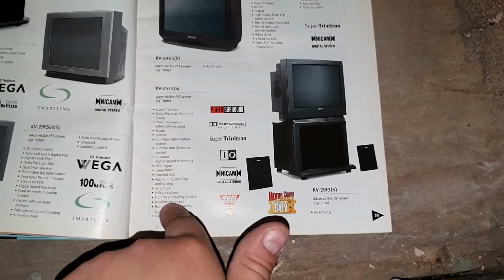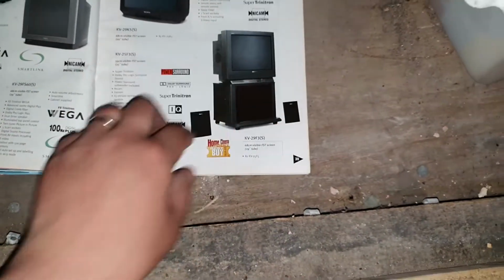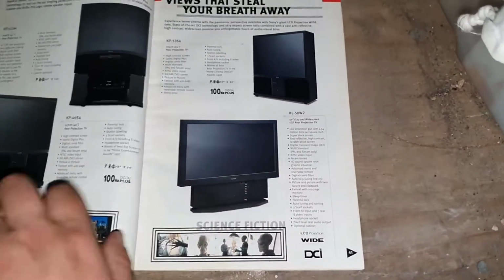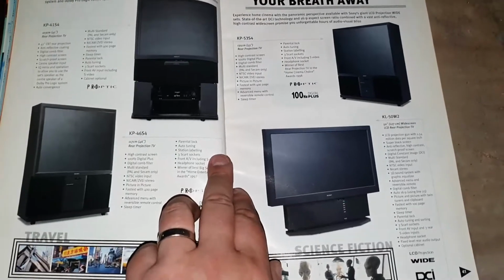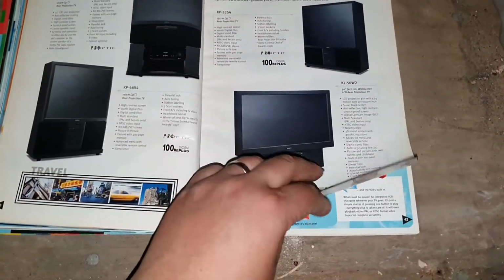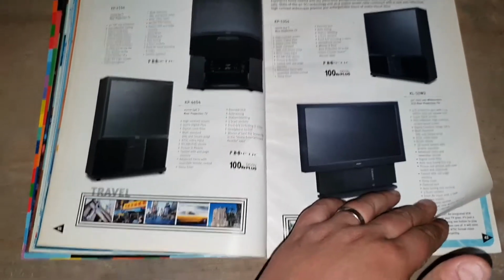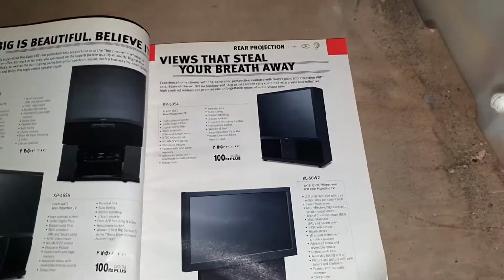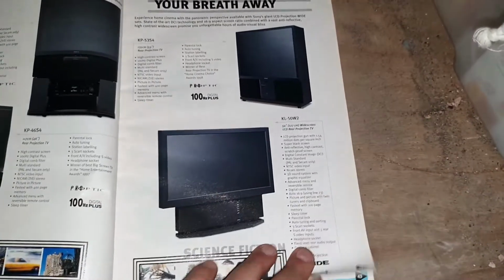These F3s were quite popular and quite a nice set, and obviously filled with speakers, as they invariably were from the Sony range. Then you had the rear projection sets, which were never really that good, to be honest with you. Some people liked them, but I was never really that impressed with them. Good sizes though, 46-inch, 41 inches, 53 inches and 50 inches. They were pretty big.